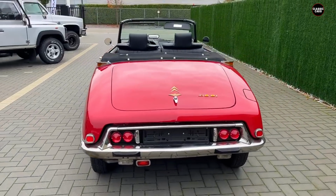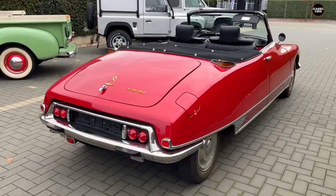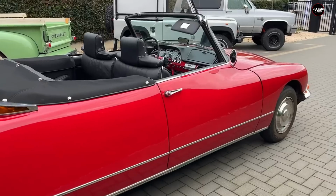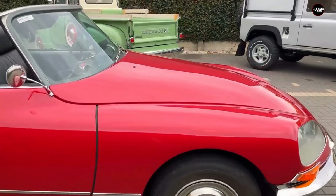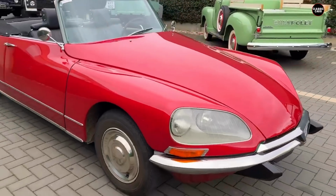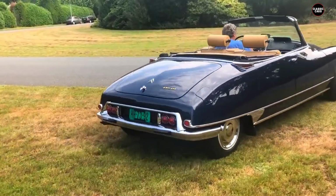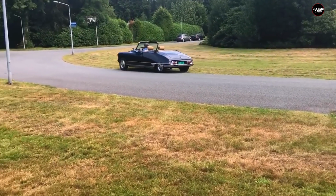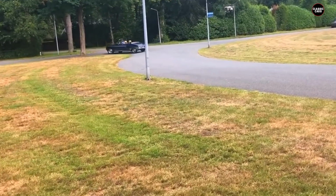But while the DS Decapitable is undeniably beautiful, it also has some quirks that make it just a little goofy, and in the best way possible. The first thing that stands out about the DS Decapitable is its striking appearance. The convertible roof only adds to the car's already otherworldly look, with its long, flowing lines and distinctive, almost spaceship-like silhouette.